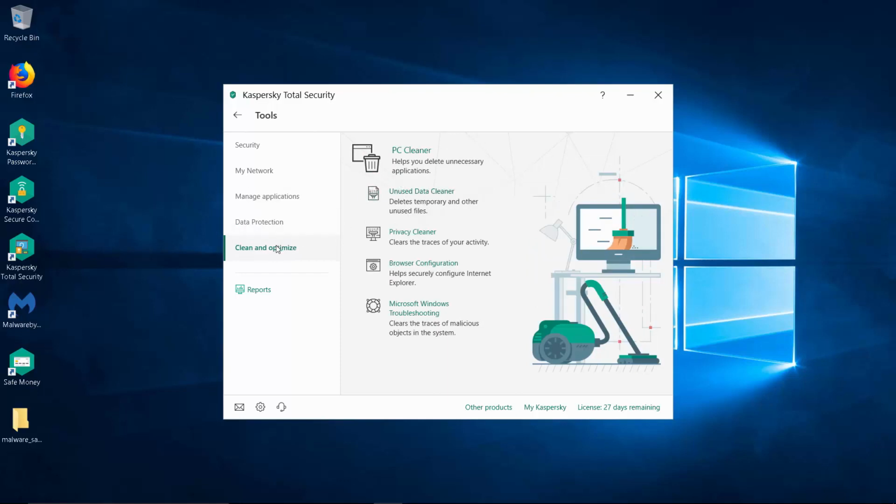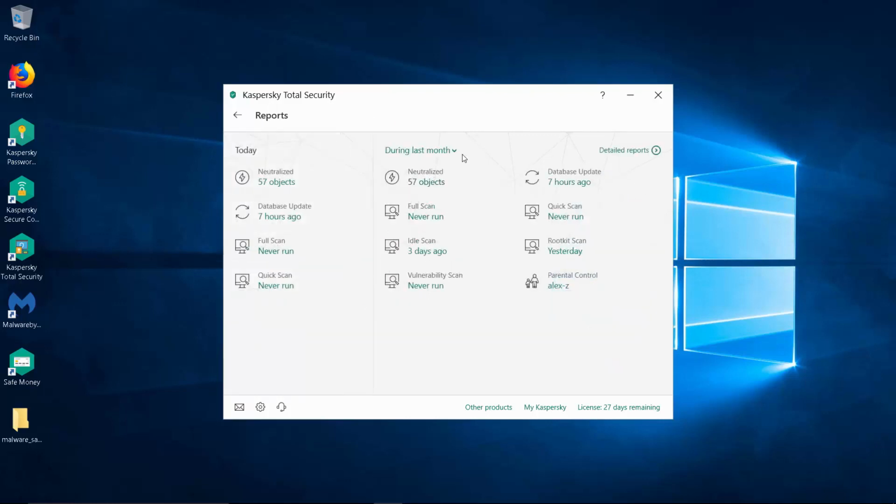Inside the Clean and Optimize tab, we have the PC Cleaner, Unused Data Cleaner, Privacy Cleaner. I think this one is using the file shredder. Also, there's a browser configuration to help you securely configure Internet Explorer in case you're using this browser, and Microsoft Windows troubleshooting if you are using the Microsoft Windows operating system. Inside the reports, you can see all the statistics about the detected viruses.